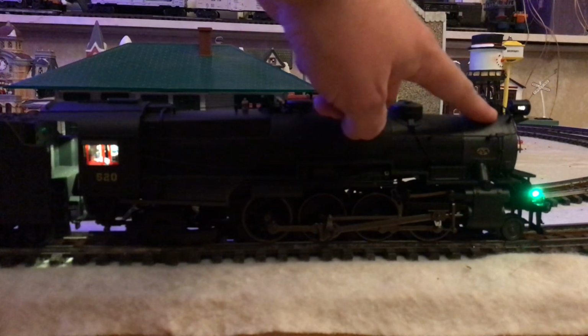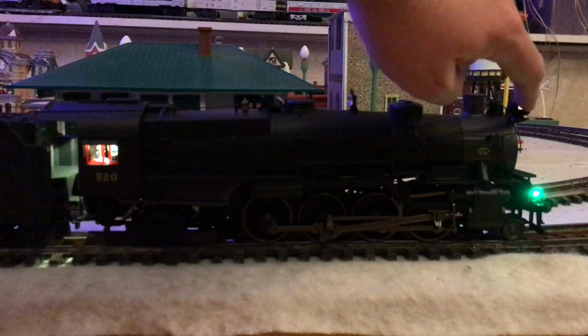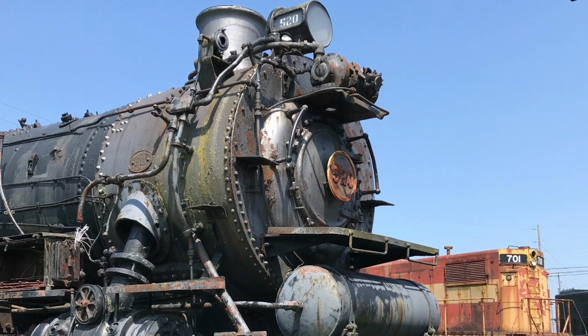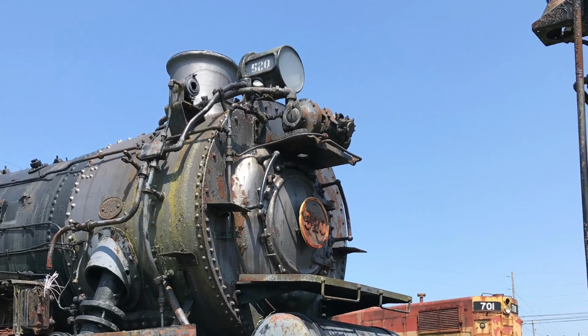The generator here, which you can kind of see, is actually on the front, and the headlight would be up here. They did that later on in the Pennsy's steam era to make generator maintenance a little easier.